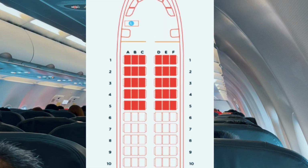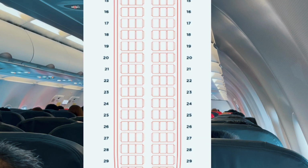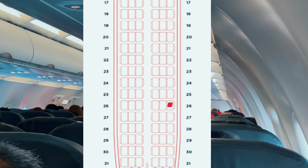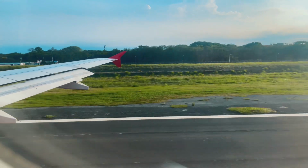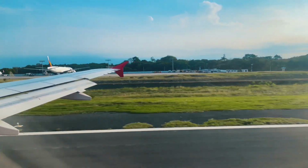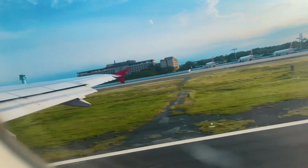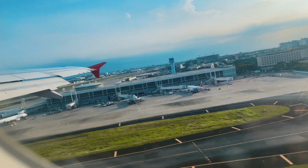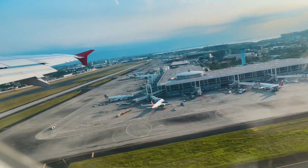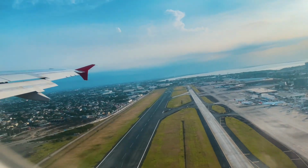This Airbus A320 features a standard 3-3 configuration, and today I am seated in 26A by the window. Now, we were expected to depart around 4:35 p.m. However, we didn't take off until 5:08 p.m. Although we were on time with boarding, due to the traffic and backlog at Manila International Airport, we ended up taking off 30 minutes later.